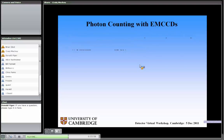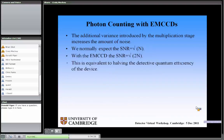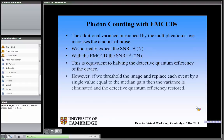However, looking back at the picture we had before, you can see that if we put a threshold across here, and provided we definitely have no more than 1 photon per pixel, and in a situation where we are at a very low signal level, you can be sure of that, then you can use that threshold to cut across and say anything above that level is a photon, and therefore you can start to do proper photon counting. And by removing that variance, you eliminate this reduction in the quantum efficiency. By doing this, we're effectively removing the variance in the output signal.